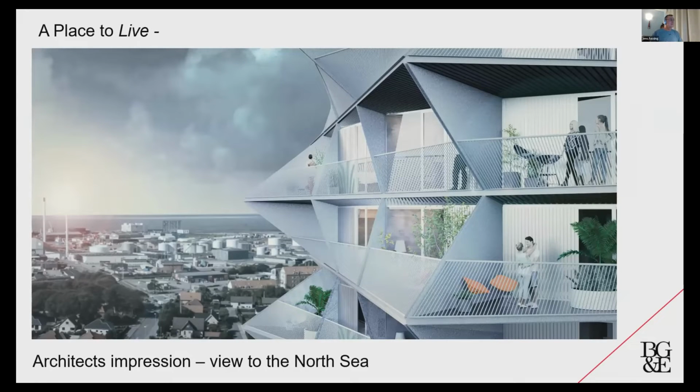Here you have some of the initial architectural impressions about how it would look in Esbjerg over the North Sea. And if you can look far enough, you will see the UK on the other side of the ocean. I will jump a little bit between projects as I move along, just for purposes of illustration.